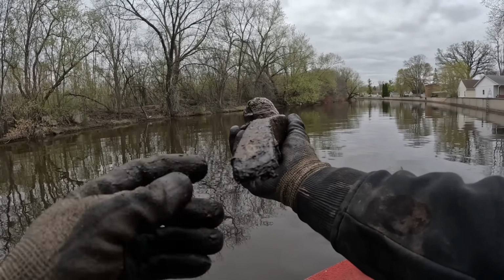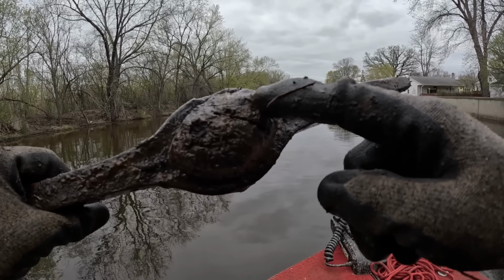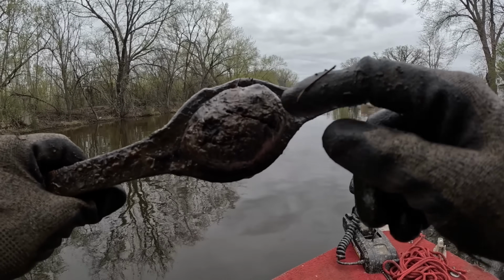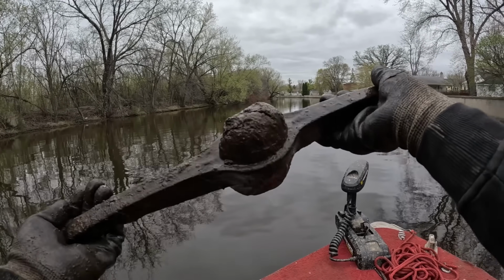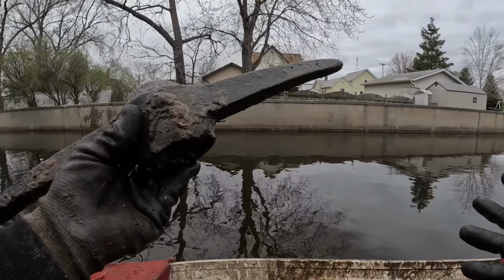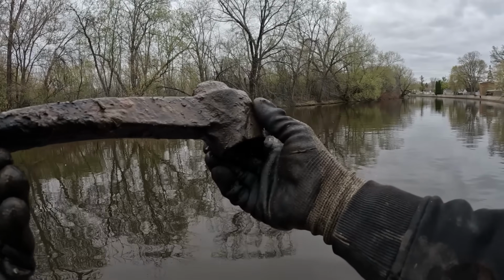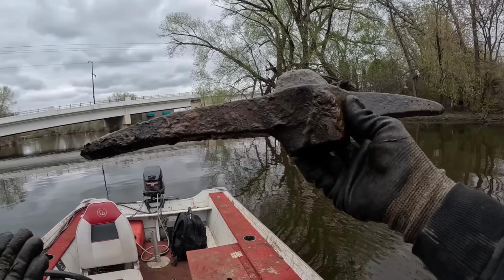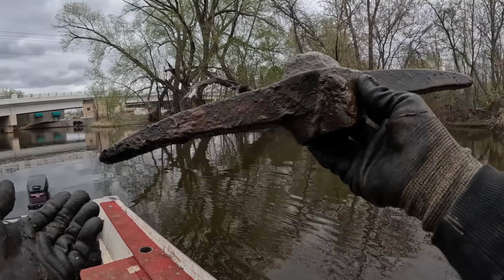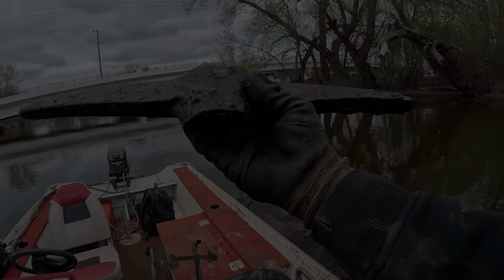And look at this one, you guys. This one's got the double pointy end here. And look, the handle is busted right off. You can still see part of the handle sticking out the top, but that sucker snapped right off. I'm not 100% sure on the history in this area, but something like this, I would guess maybe they did logging with it, because I don't think there was any real mining going on back in the day here. You guys, that is beyond cool, but it's too bad that the handle is snapped off.